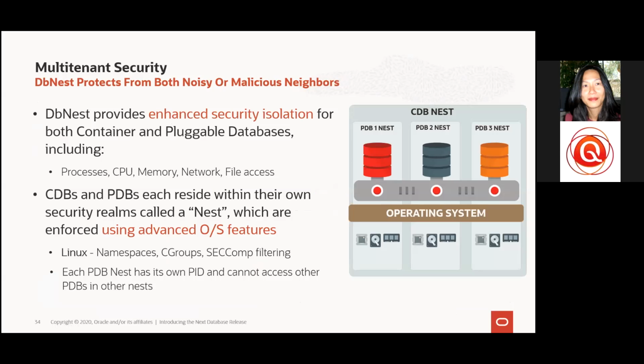The other area is security. So for multi-tenant, our customers who are using container and pluggable databases for workload isolation ask us for additional isolation. In 21C, we have a feature called DB Nest, which allows us to use operating system level features to further isolate the processes, CPU, memory and so forth, and further ensure that each PDB is not impacted by noisy neighbors within a system. This is specific to Linux. It is an operating system specific feature, currently only available on Linux.